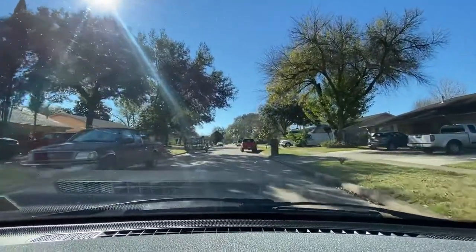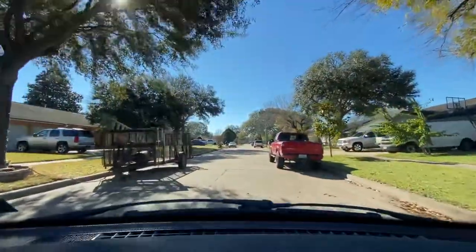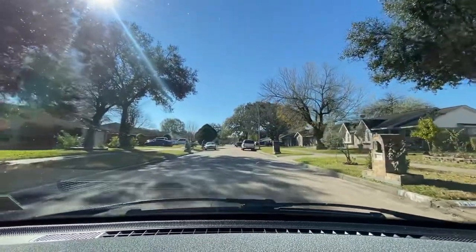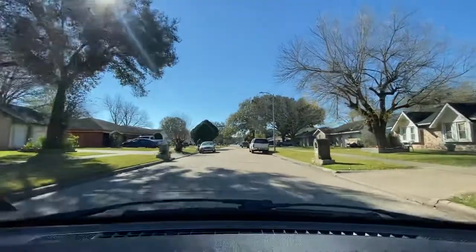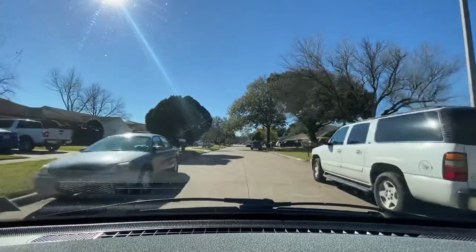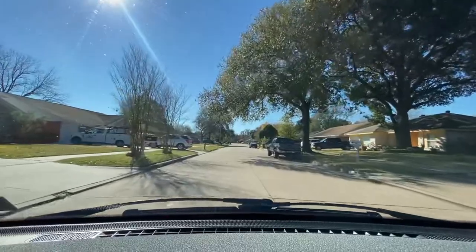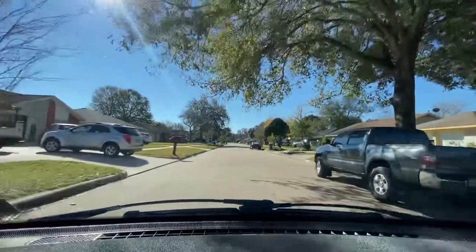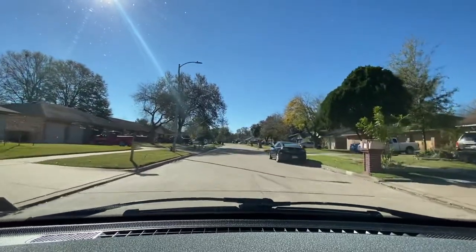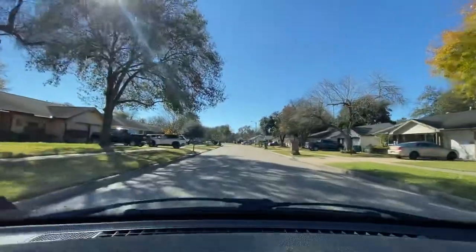Got the little tiniest cute tree on my right. A little teeny tropical thing coming out of the ground. Looks like it was a newborn seedling. Got a gentleman on my left doing some lawn mowing. The sidewalks here, that's cool. Able to walk through the neighborhood.